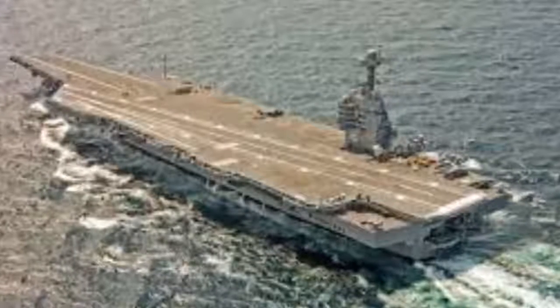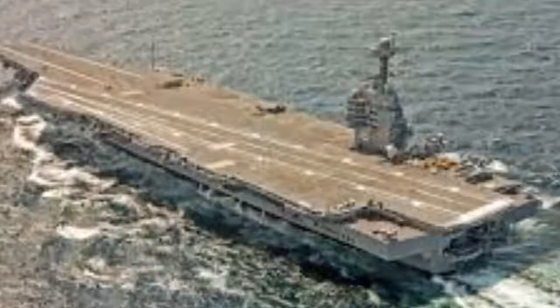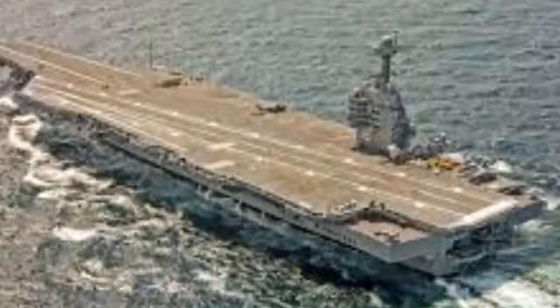system. ESSM, Evolved Sea Sparrow missile. These missiles have an incredible ability to protect ships from both missiles and enemy aircraft. Four ESSMs can be packed into Mark 41 vertical launch systems and fired at complex attacking entities like supersonic maneuvering anti-ship missiles.